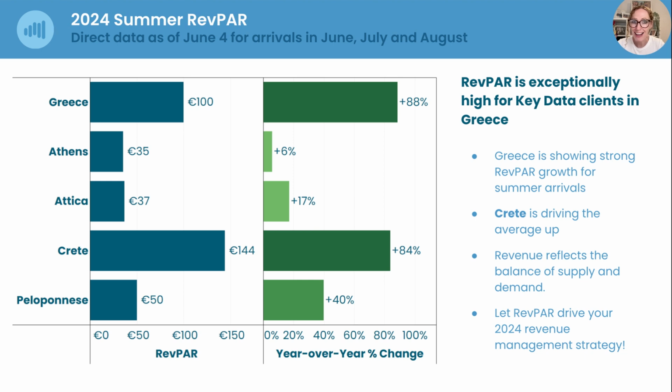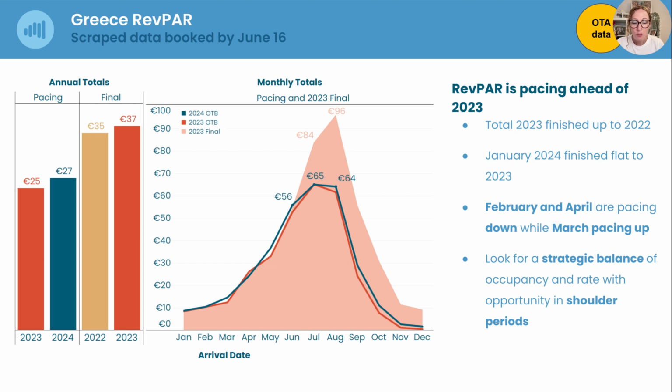That positive RevPAR in Athens is driven by higher prices as opposed to occupancy. But RevPAR is the metric that should really be driving your revenue management strategy forward. So if we see how this looks for the wider market, this OTA scrape data, we can see RevPAR is marginally up, but not as much as we've seen with our direct source clients.